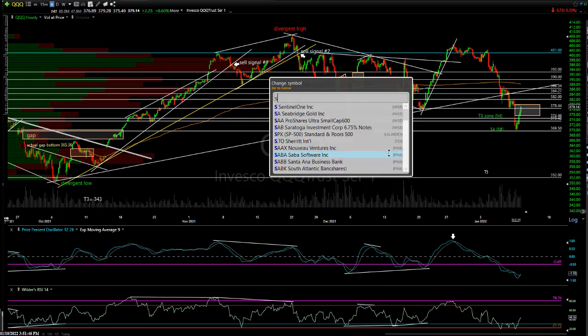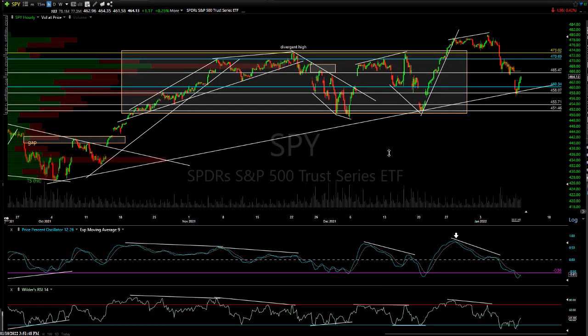Okay, so that's the Qs, that's the 60-minute chart. Here's SPY, and here's again a case I'm pointing out, a case for those that are bullish to go long. Just like ES, it was a very slight and brief undercut, but SPY also hit support there, 458. There was a nice gap back here. I've had that line on there for a while, and more importantly, this primary uptrend line from the beginning of October right here.